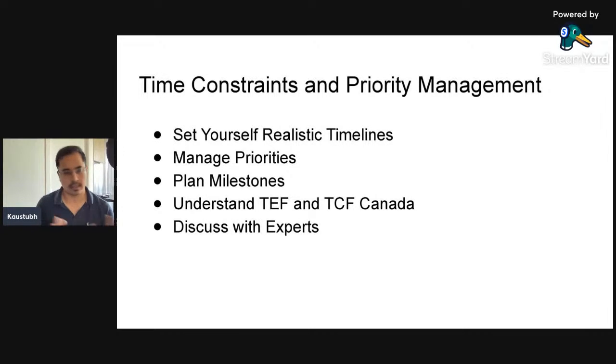Okay, so keep that in mind. Of course, you can do better and you can do worse. It really depends on a lot of factors, but that's a generic timeline. 9 to 12 months is the optimum period or the best case scenario for people who are starting from scratch. Then, for achieving that, you have to manage priorities.